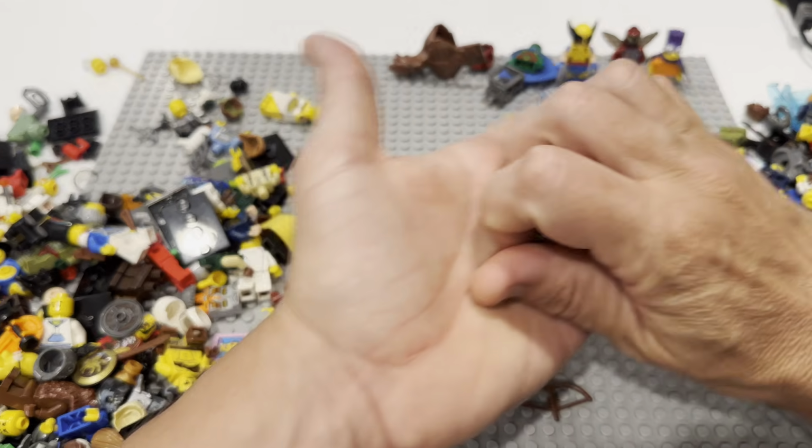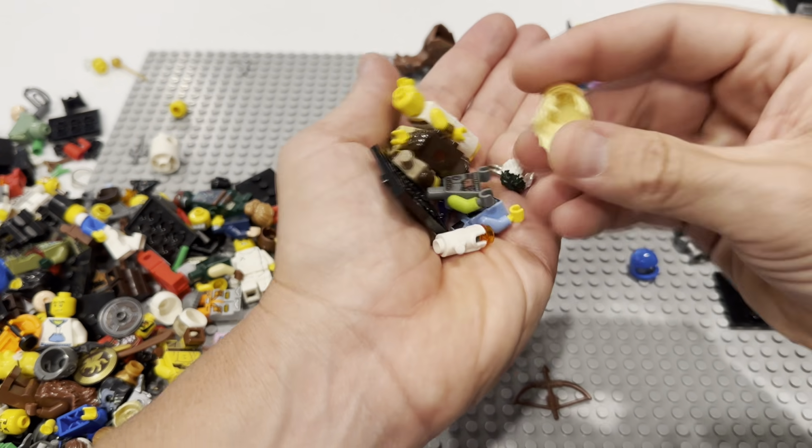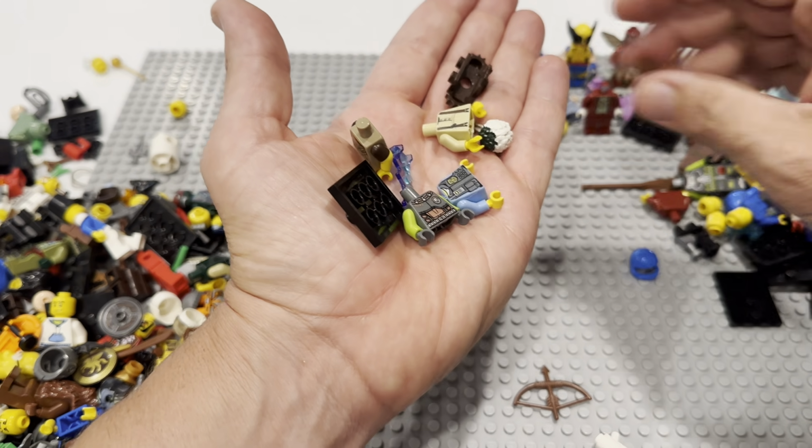Let's see. Anything else random in there? I think that was just a Chima part. What else we got in here? Here is, I don't know if that, is that right? I'm not sure if that's right. Goddess, some kind of Greek goddess or something.